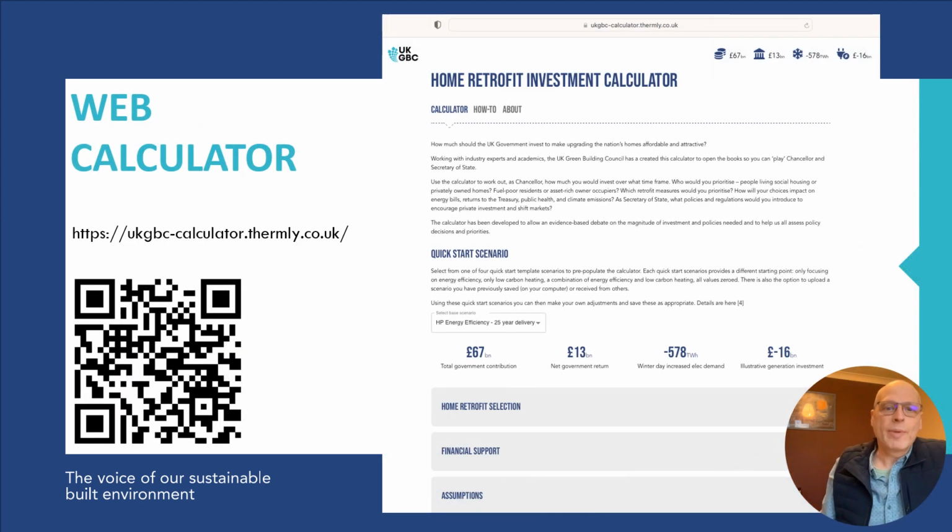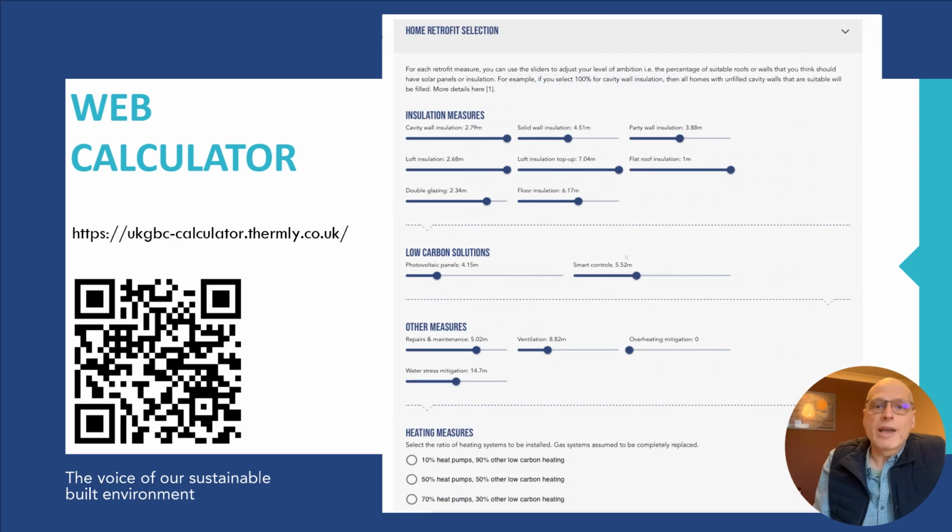There's a web address here that you can type in to follow on the calculator as I'm speaking, should you wish, or use your camera and phone on the QR code. But I'm going to just take you briefly through the web page, and take you through those elements. So it starts with a bit of a description and a little bit of a summary of some of the outputs, which change live as you adjust things.